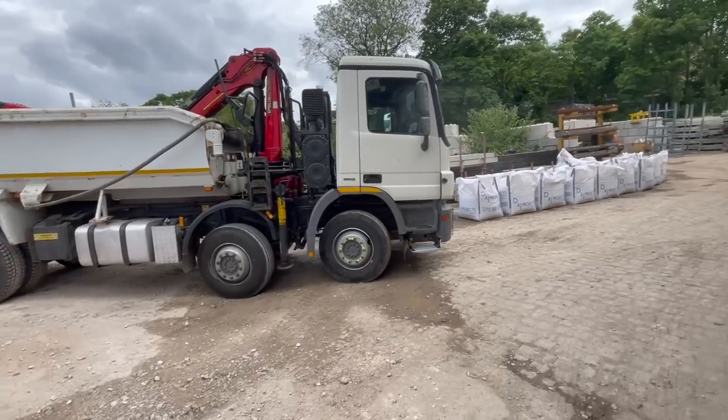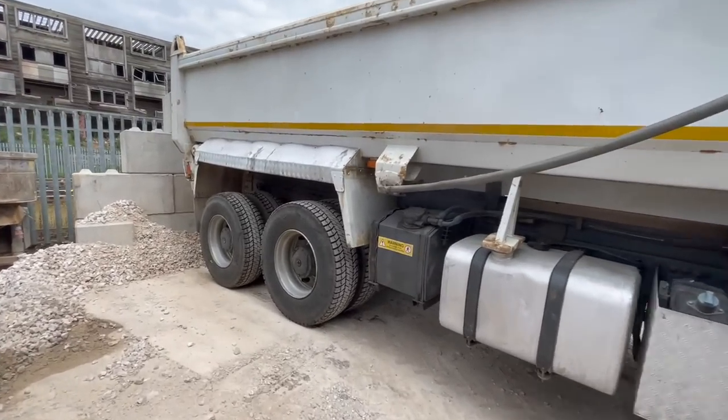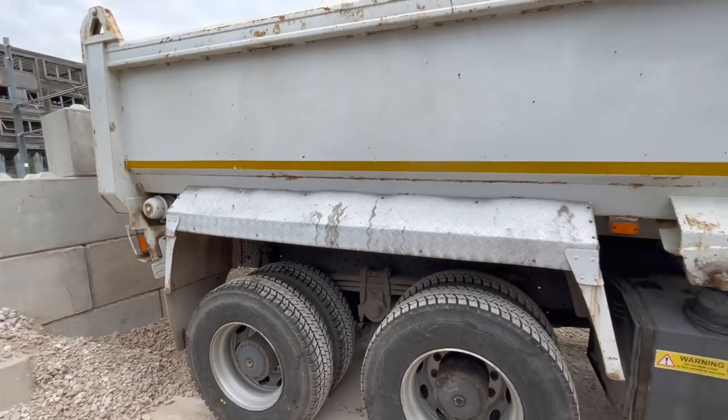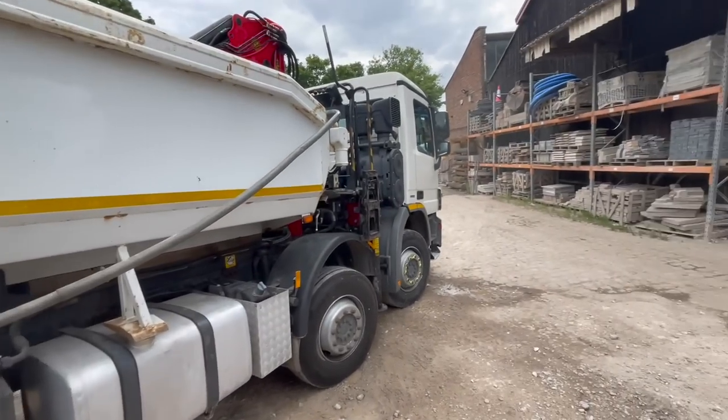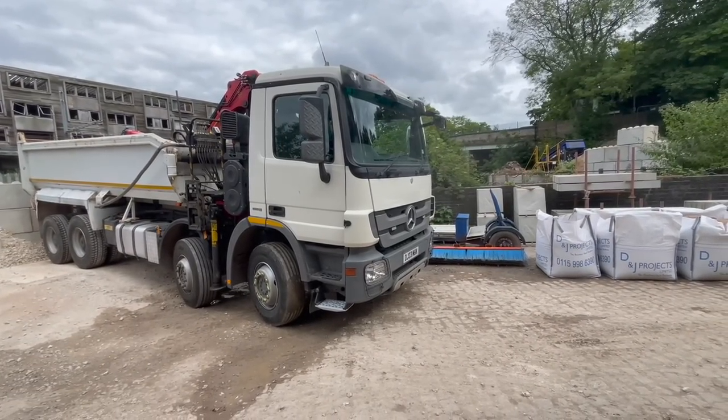We're going to get the graphics done on it. We're probably going to get a bit of sandblasting done on the back door. We don't know yet whether we're going to or not. But yeah, now we're going to get the graphics booked in. But yeah, we can get her to work now. We can use her now. So yeah, me and Stevie will be on grab work.